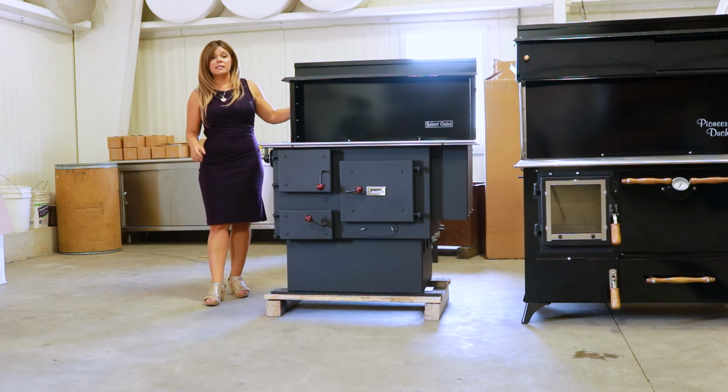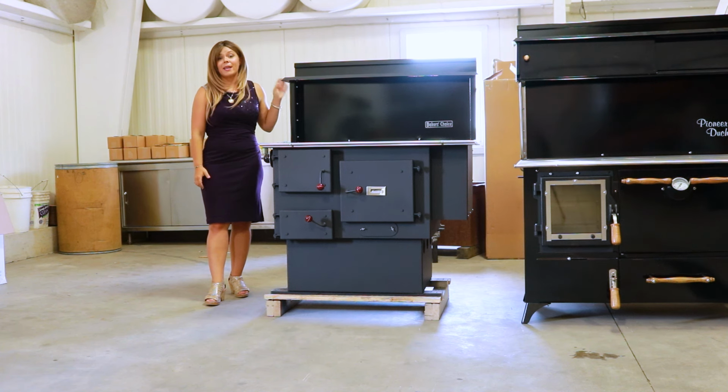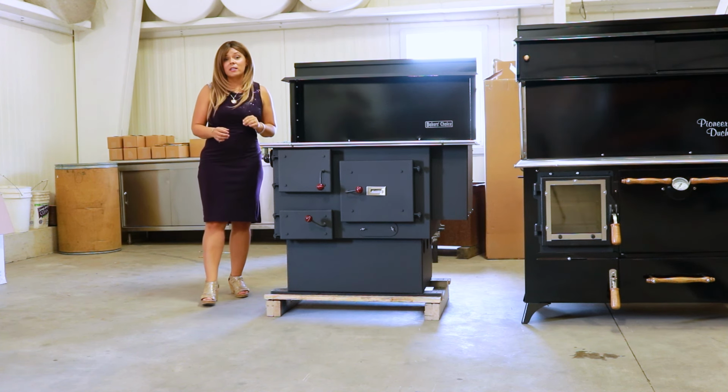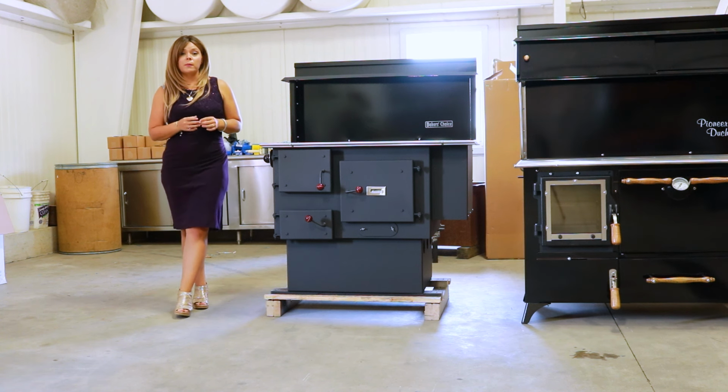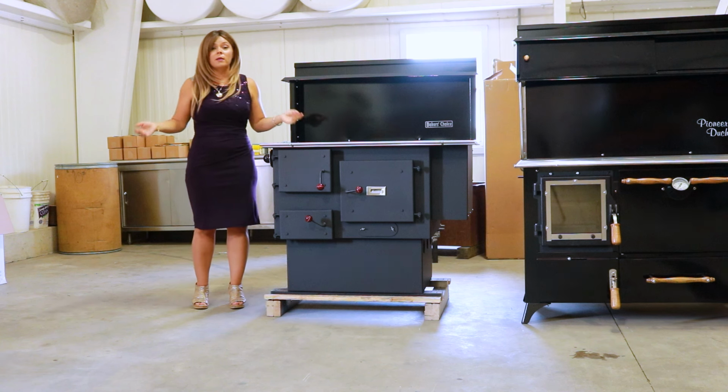This model does have a 7-inch flue. It is required to have that 7-inch flue in order for the unit to draft properly. I do have people who ask about switching to a 6 or an 8-inch. Number one thing you need to be aware of is if you change your flue size, you are technically voiding your UL safety listing. What does that mean for you?